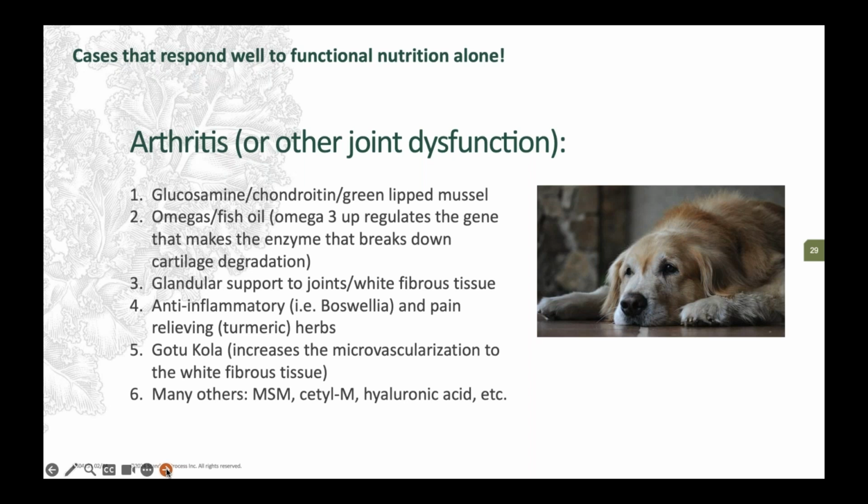And I encourage you, you can certainly print these notes, right? If you need some ideas or need to remind yourself of some ideas. So arthritis, probably most of you are already doing glucosamine, chondroitin, green lip mussels, joint supplements. Omegas, again, we talked about this. Omegas are both anti-inflammatory, but they also do that nutrigenomic thing where they help keep the joints clean of degradation products. So all my joint patients, regardless of the issue, whether it's arthritis or OCD or anything like that, are all on both a joint support, meaning glucosamine chondroitin, and an omega.